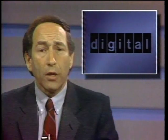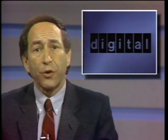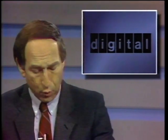Digital Equipment Corporation has announced yet another new product, this time a low-cost Microvax 2000, which will sell for about $10,000. The 32-bit desktop computer can run up to 16 terminals in a local area network.